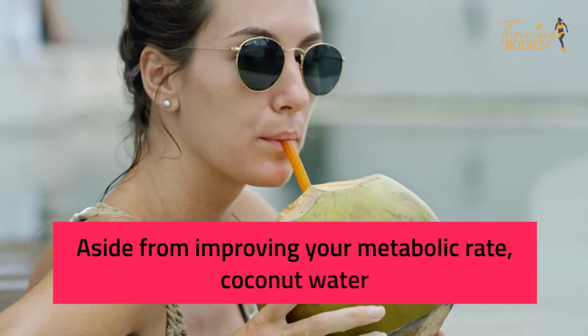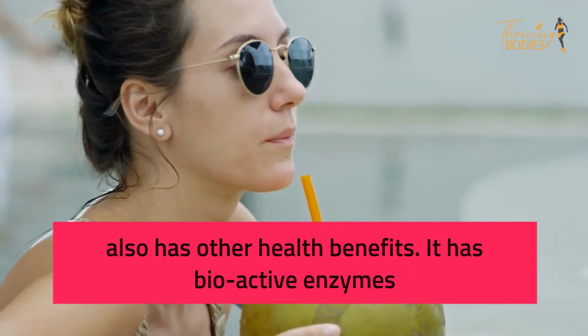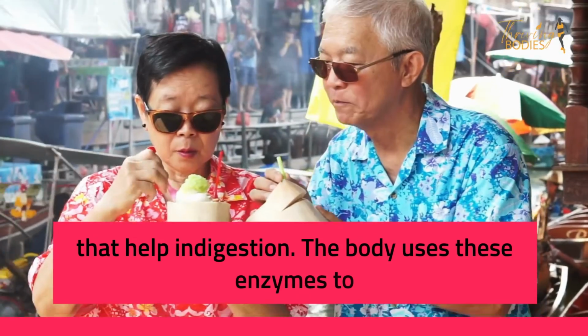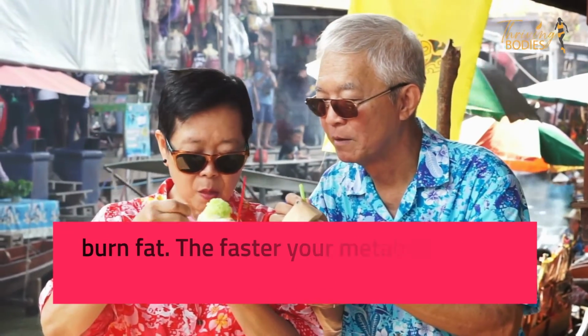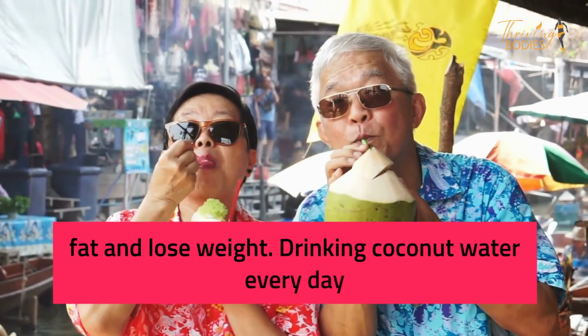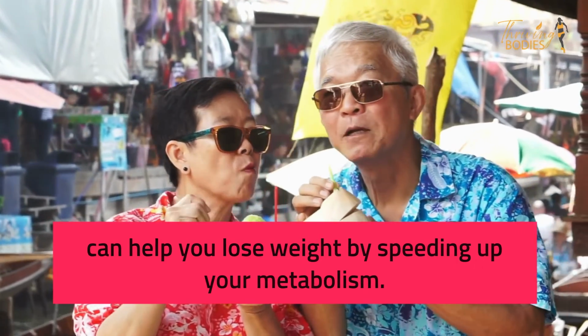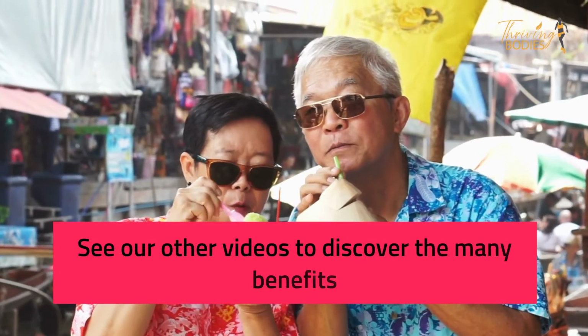Aside from improving your metabolic rate, coconut water also has other health benefits. It has bioactive enzymes that help in digestion. The body uses these enzymes to burn fat. The faster your metabolism, the quicker you burn fat and lose weight. Drinking coconut water every day can help you lose weight by speeding up your metabolism.